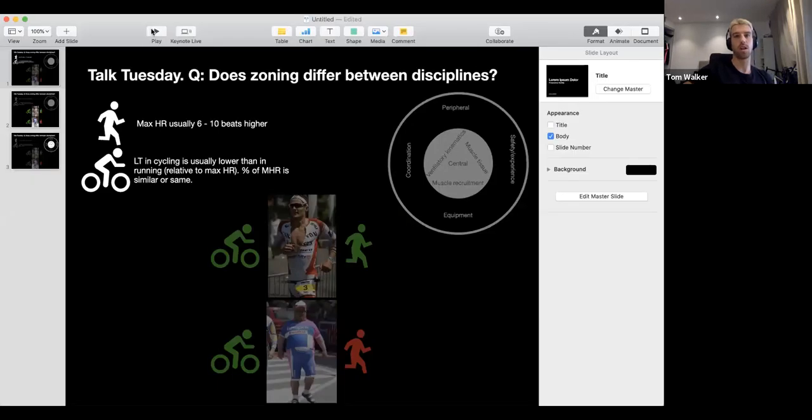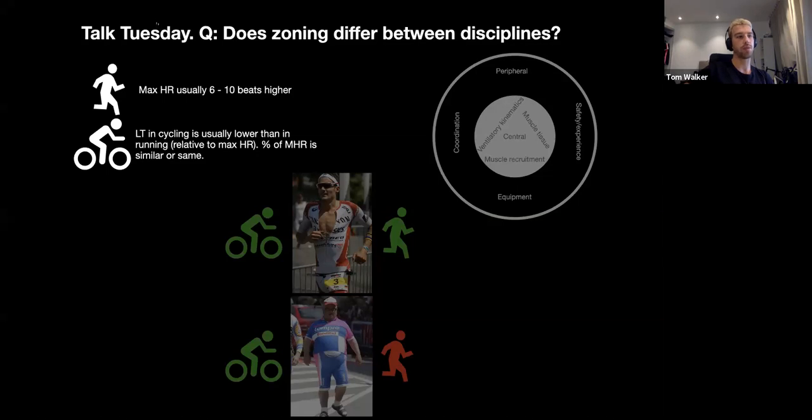The question asked to me was, does zoning differ between disciplines? Now, it's a very good question. Basically, I think it comes from a point of, is my running heart rate zones the same as cycling heart rate zones, and maybe a little bit of rowing as well? So I'm going to cover this in 3 main areas. The first one is around what we can expect to see in a difference between our heart rates with running and cycling, because to understand that will help you understand whether your zones will differ a little bit or not.